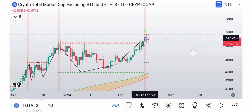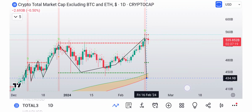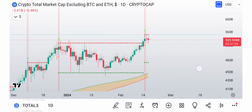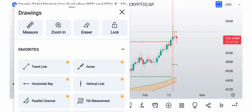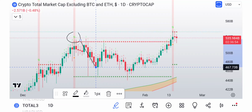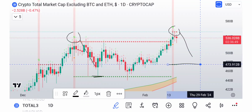And now we come back up again. Now we have another nine. So the question is, is this nine gonna backtest the bull market support band? Is the nine gonna land on these green dots here, right? Because if you look, to me, this is one of the most important charts in crypto at the moment, because Total3 is basically all of the market except Bitcoin and Ethereum, right? So you could see here is a nine. We pull back into the green dots. Here's a nine. We could potentially pull back into the green dots.